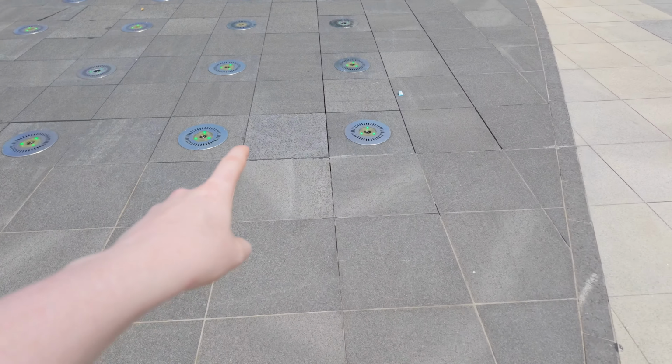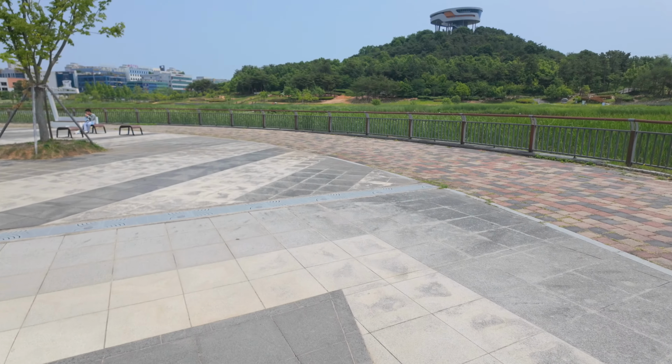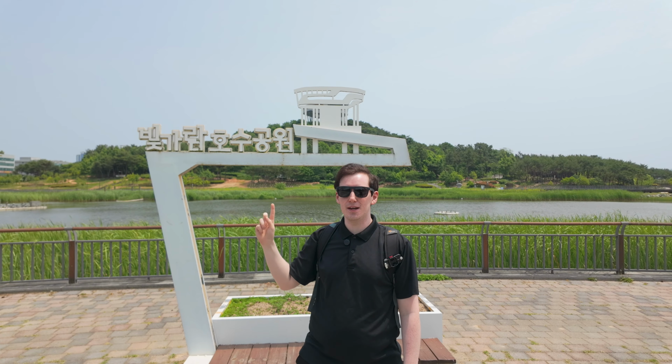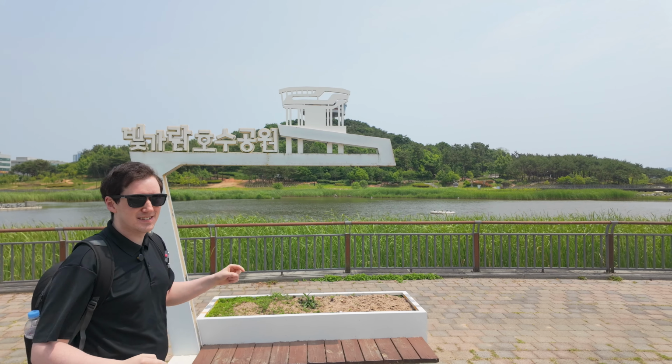I'm always very nervous of walking on these fountains in case they're pressure activated. If they suddenly go off. Like those ones. We're at the Bitgaram Hosu Gongwon, the Bitgaram Lake Park, and there it is behind this sign.